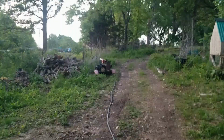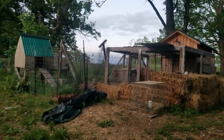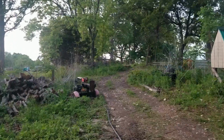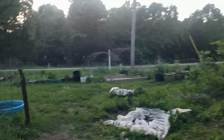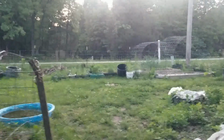So this is the gate from which you would walk in from the houses. We have it separated. We've got our chicken area over here on the right. That path leads up to the pigs and is just a separate path to get around in the garden. Dad can drive his equipment up and down there, and we try to keep him out of the garden if we can. But here is the start of the garden.